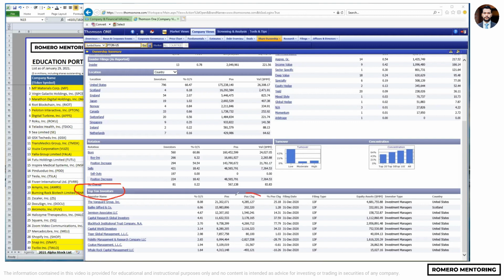Wow, Vanguard. Vanguard bought 4.2 million shares in Q4. They reported this to the SEC December 31st. They bought 4.2 million shares. Okay, were any other major mutual funds buying? Okay, BlackRock, 4.2 as well.